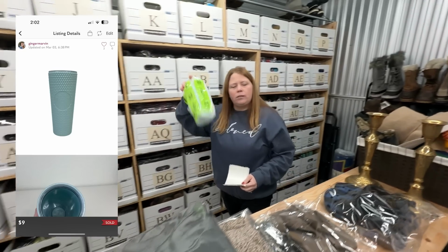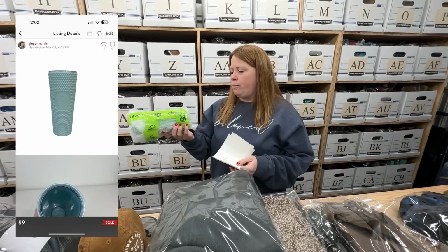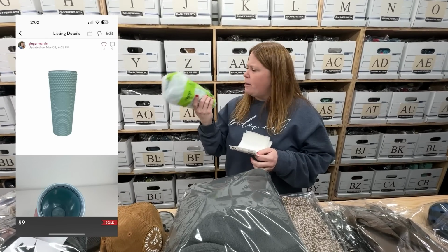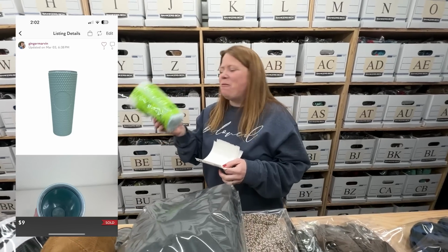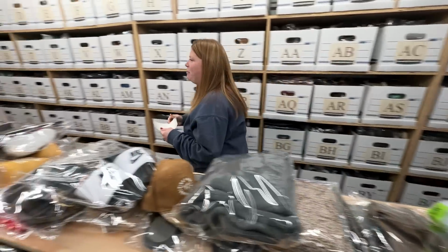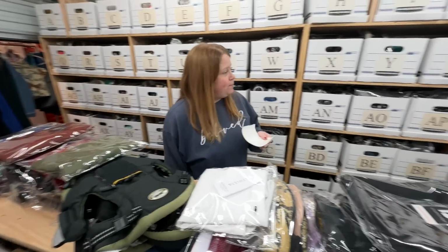This is a Starbucks tumbler, no lid, no straw or anything, and it's used. It's like a cool matte, I think a matte green, mint matte. Anyways, from the bins. It's over $9 with discount shipping, so not great, but I just like Starbucks tumblers. So I pick them up if they're not gross on the inside.